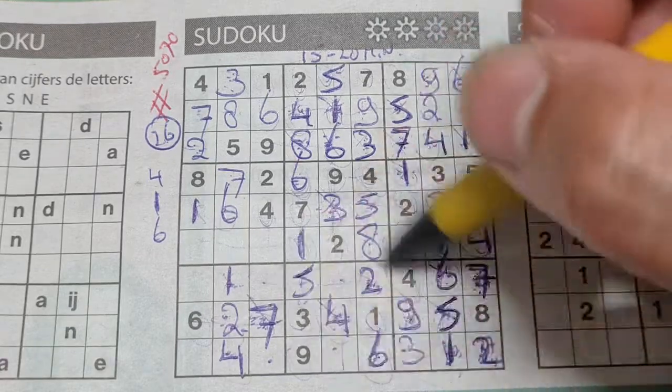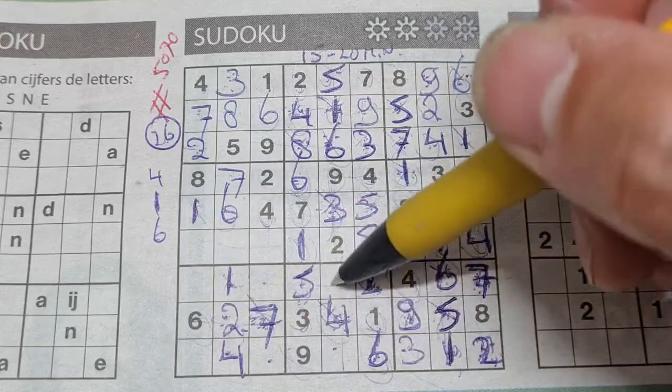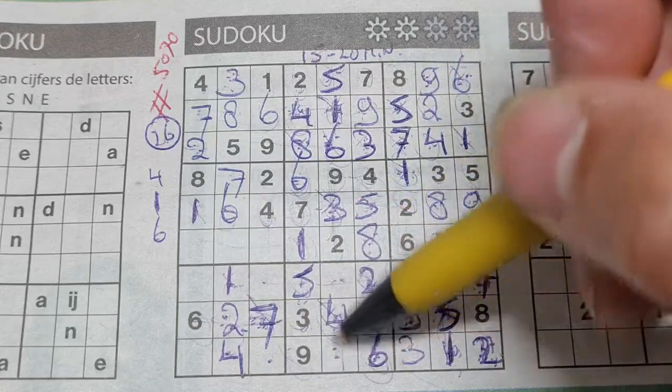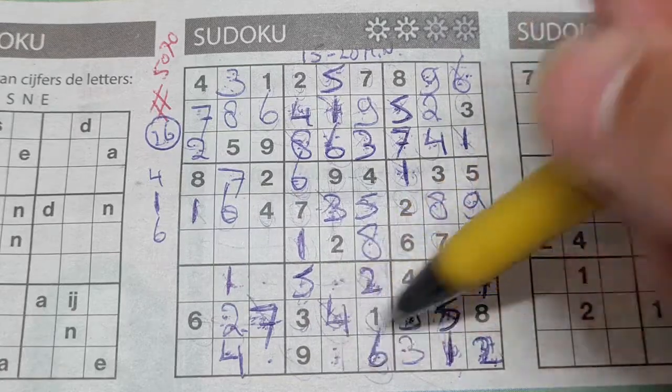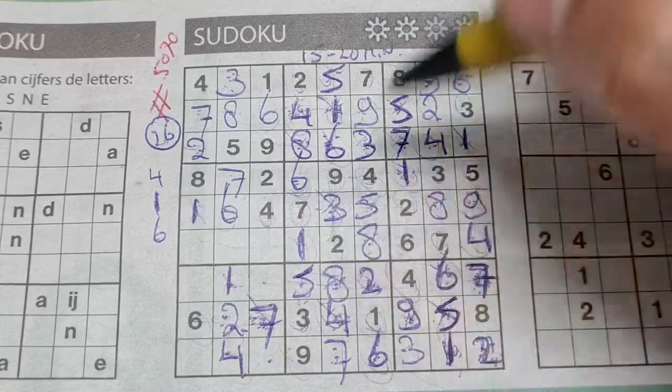2 missing numbers in this big square for numbers. The 1, the 2, the 3, the 4, the 5, the 6, the 7 is missing. And the 8 is missing. 7 and 8. We have a 7 in this row. So no 7 there. 7 should be here. And 8 goes there.